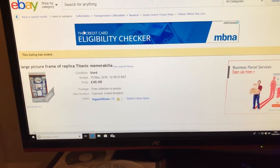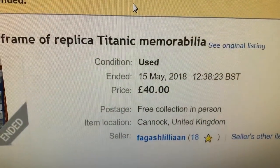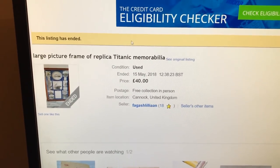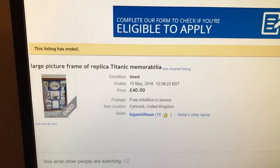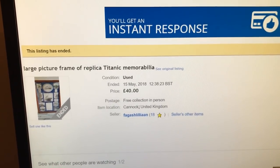Moving over, this was one of the biggest disappointments I had. This frame here, they sold it for £40 in May, or they sold one like it. However, it was collection only in person, so that does make a difference to the price. Now, it's very limited on who will drive wherever that is to collect it when you sell it on eBay, yet someone did.